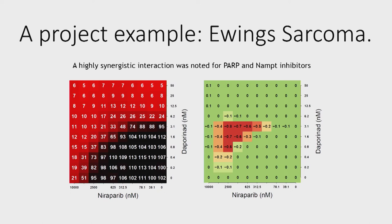One of the outcomes we were particularly interested in is shown here, and I've already shown you this particular heat map, the combination of niraparib and daporinad, both the percent response on the left and the delta Bliss plot on the right. The combination of the PARP inhibitor niraparib and daporinad, which is an inhibitor of an enzyme called NAMPT, was of particular interest to us.